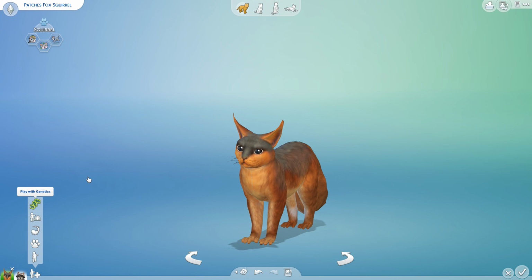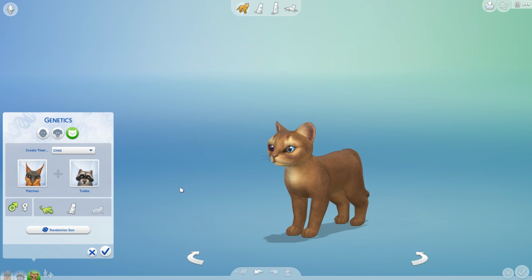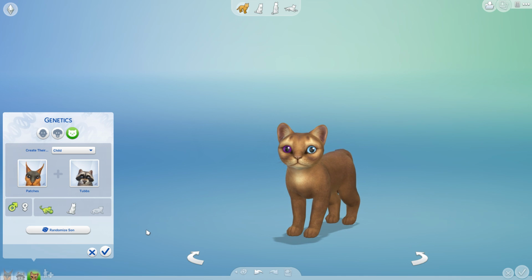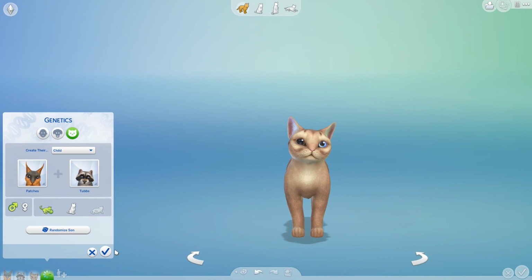Thankfully, it is as easy as playing with genetics. Dun dun dun! Oh, you would be really cute. Look at your gigantic head. I guess Patches has a really big head. And we're gonna mix it with the raccoon. This? Really? You look so normal, little one. Look at you. Okay, so this would be child number 1 between the two of them. And then let's go ahead and get baby number 2.